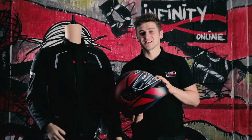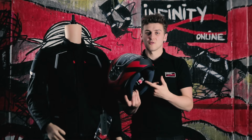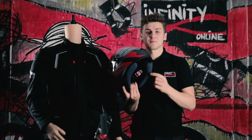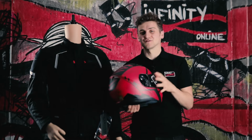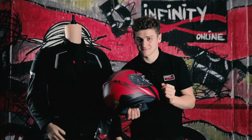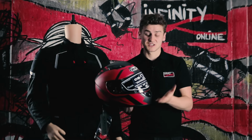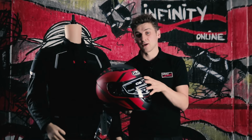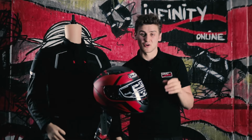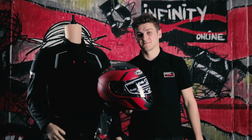First in the lineup is the HJC CS-15, and for its price point, it's definitely punching. You get a lightweight polycarbonate shell with a removable and washable liner, and it's all secured in place with a ratchet strap. There's a range of striking graphics to choose from, including a Stormtrooper one if you're a Star Wars fan. The ventilation is okay, it's better than you'd expect from this price point. The chin vent does work very well. The visor is pinlock ready, but for a sub £100 helmet, you don't get one in the box. What you do get is a very, very good bit of kit.